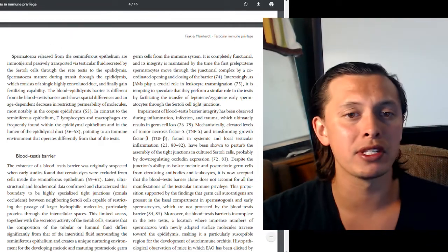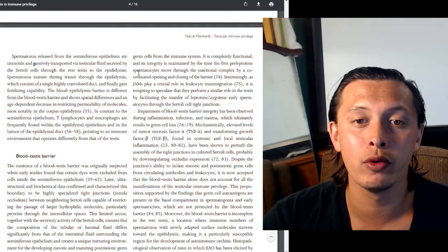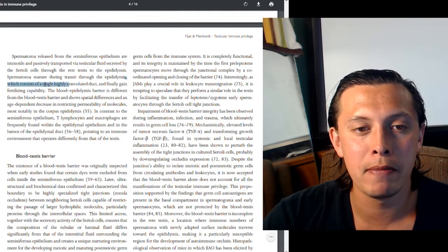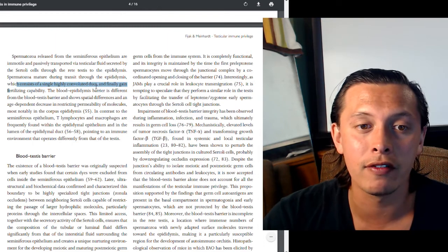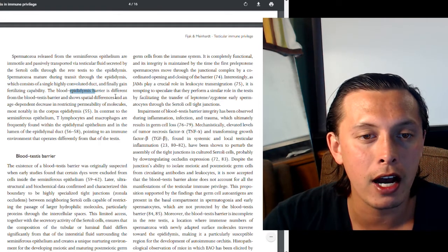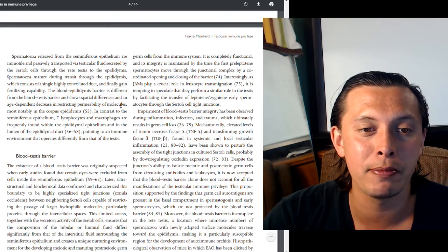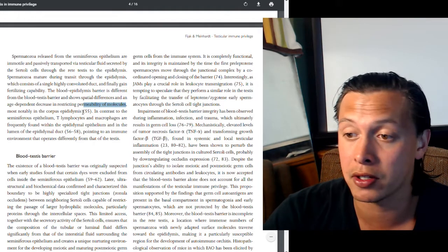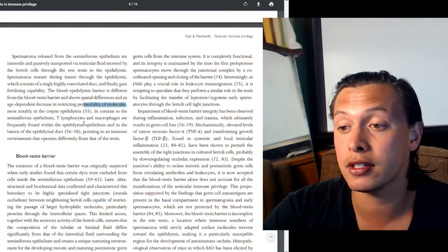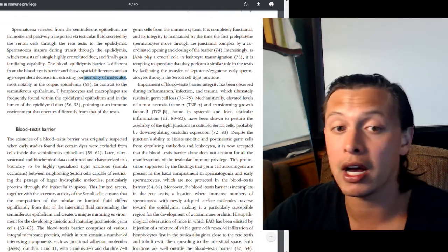Anyways, spermatozoa released from the seminiferous epithelium are immotile and passively transported through testicular fluid secreted by the Sertoli cells through the rete testis into the epididymis. Spermatozoa mature during transit through the epididymis, which consists of a single, highly convoluted duct, and finally gain fertilizing capability. The blood-epididymis barrier is different from the blood-testis barrier and shows spatial differences and an age-dependent decrease in restricting permeability of molecules. So as you get older, the barrier between the blood and the epididymis gets weaker and weaker. So this could have some serious implications on fertility in the future.